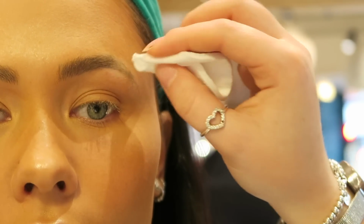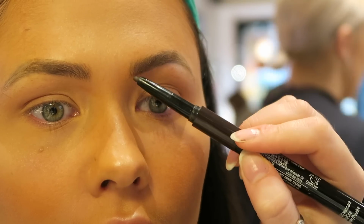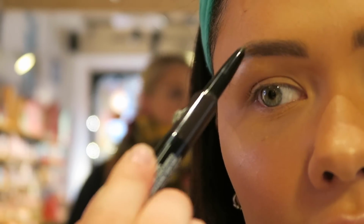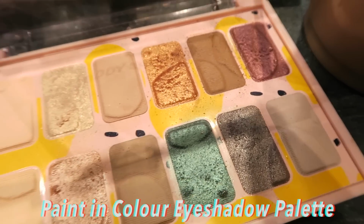Moving on to the eyebrows, she wiped off any product that was sitting on top of them and then ran a spoolie through the eyebrows, and then went in with the Body Shop brow pencil and just lightly filled them in. I will talk you through, of course, the look I asked for at the end of the video, so stay tuned for that. And then she ran a clear brow gel through them.